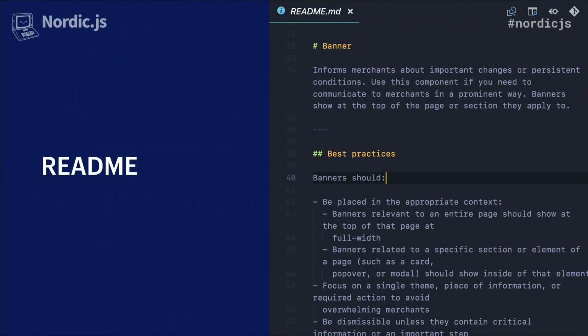So having the API docs auto-generated is all well and good, but that wasn't all we wanted to document about a component. So we decided to have a Readme file in each component directory that would be the source for all the guidelines about that component. Every Readme starts with the problem the component is solving. It will include best practices, some example do's and don'ts, and content and accessibility guidelines.